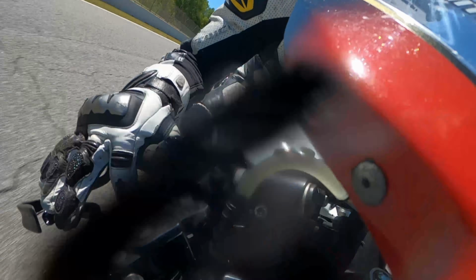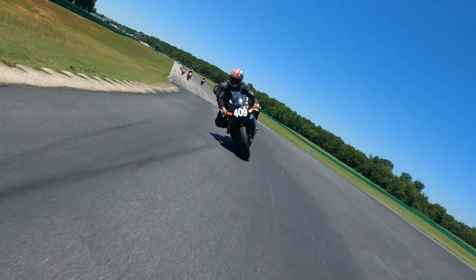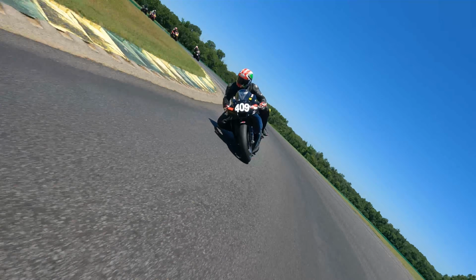So we resort to reference points to make things a little bit more comfortable. We know when we approach a brake marker here, it's time to brake. We know that when we approach a crack on the track, it's time to turn in. These are the points on the racetrack that indicate this is where we need to be.